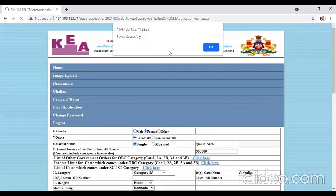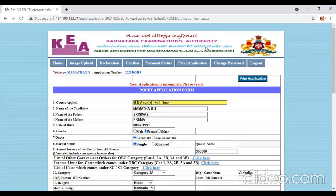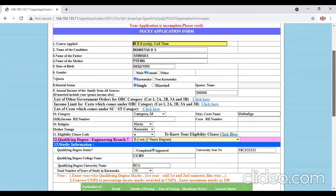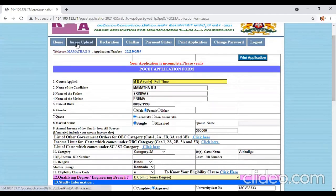If everything is correct, it will come saved successfully. If anything is blank, it will show you this particular field is blank, so you can recheck and do it. See, you have time even now also. If you want to do any corrections, you can do now also. Until you click on declaration form, you have time. Okay, so this particular homepage is done.